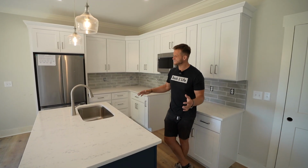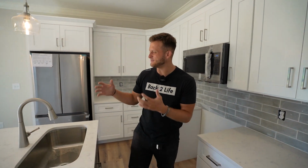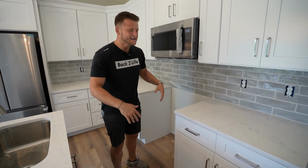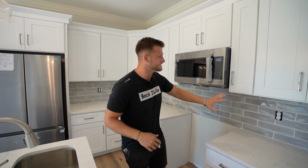Alrighty, y'all, so as you can see, these cabinets look phenomenal. The countertops look phenomenal. We've got plumbing fixtures in, we've got appliances. We're missing our oven because it actually came, it was damaged. They took it right back. We got the backsplash in right here. They just got to clean it off.